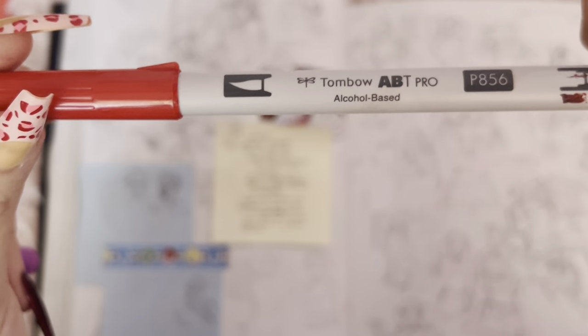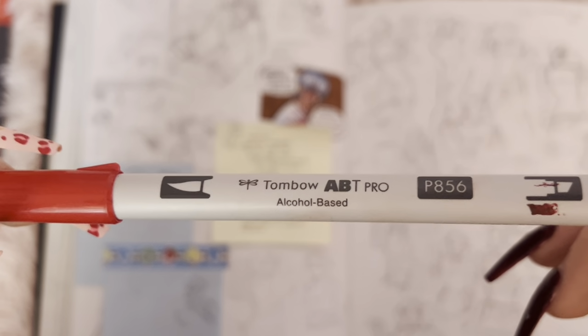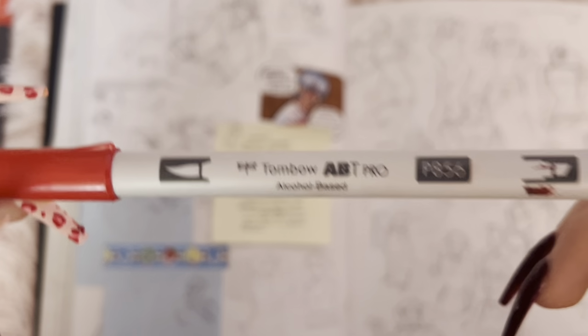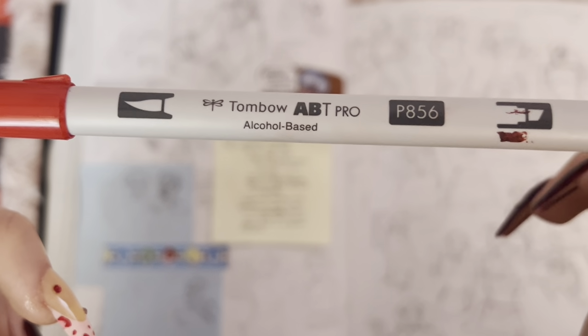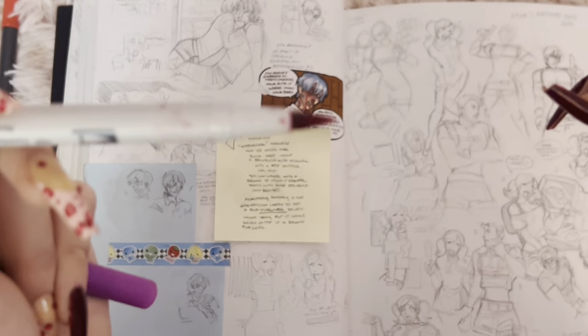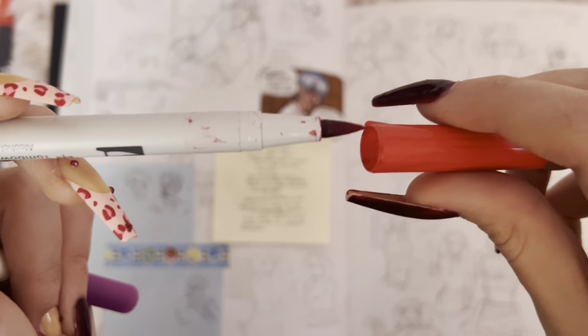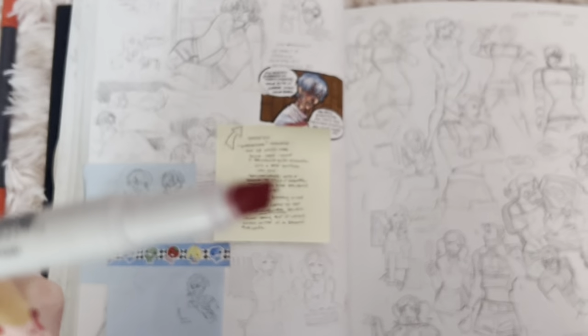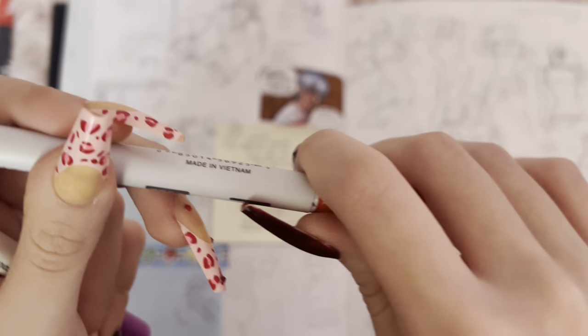This is a Tombow, okay, so admittedly maybe a little more pricey, but I believe it did come in a set. This is the Tombow ABT Pro. It is alcohol based, okay, so it has the potential to blend with markers. It is double-sided, of course. I love the Tombow double-sided ones. I use this for a base for blood all the time, especially when I'm using alcohol markers and I'm scared to put a different type of marker with it.